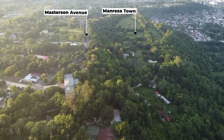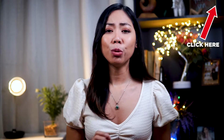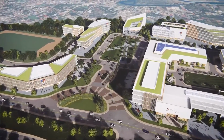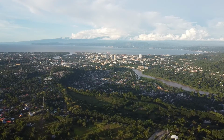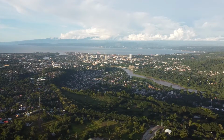Now back to Cagayan de Oro. What we are excited about is CLI's upcoming Manresa project. So if you watched my previous vlog about it, I'll link it up here, you will know that Cebu Landmasters and Xavier University are doing a joint venture project on their Manresa property. Yes, Xavier University is moving uptown, and the values in this area will climb even higher once this project launches, and more so once it is completed.